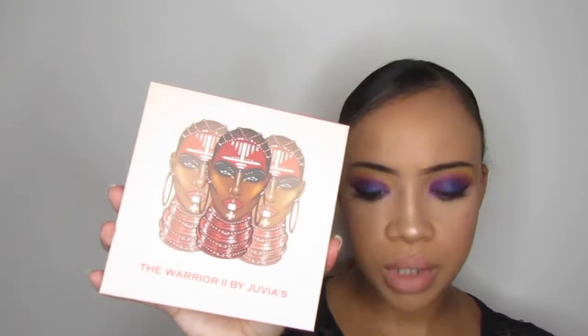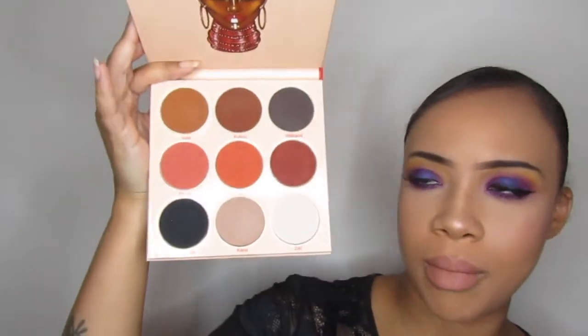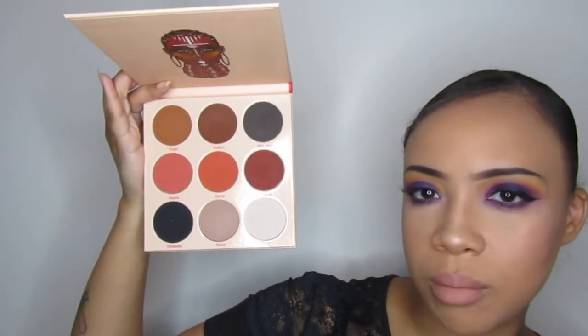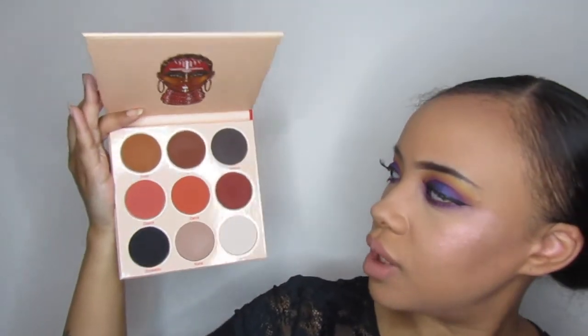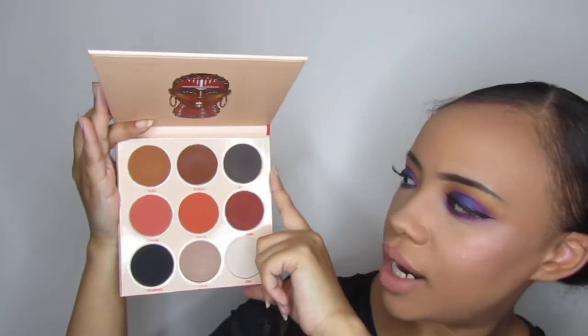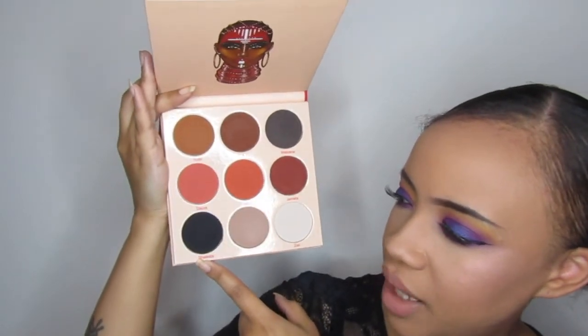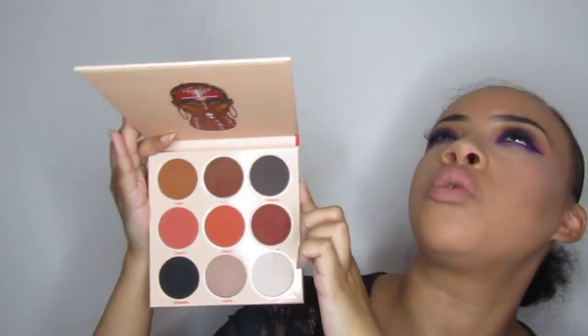Oh my gosh. So the Warrior 2 is the most recent, and this is their first all matte palette. This is just so gorgeous for autumn or fall, as you guys call it in the States. This is just so beautiful. Now this has a gray shade and also a black shade, but this looks like a blue based black. It doesn't look black. But I absolutely adore this gray.